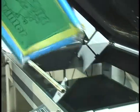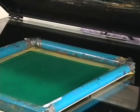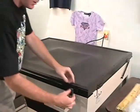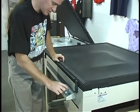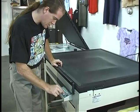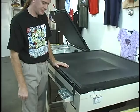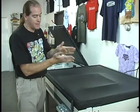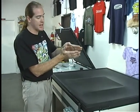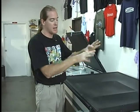And you're going to turn your screen over, bring down the lid, lock it down. I believe for this one, we are using 23 light units, and you hit start. Now as it vacuums down, it's really pressing it all together. If the film doesn't have good contact with the screen, then it can cause the light to get around our image and it'll mess up the screen when we go to wash it out.